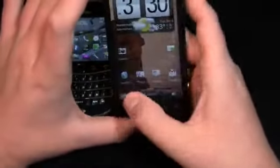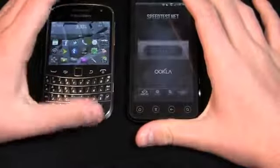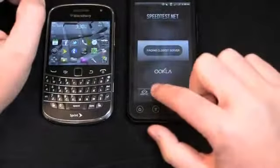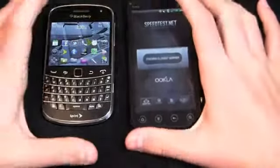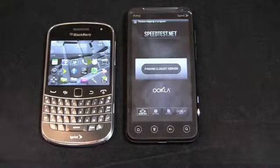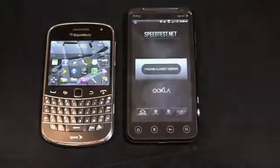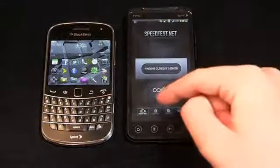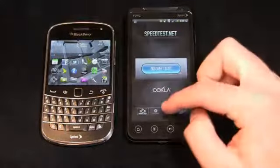Let's take a look at speed test here, and I don't have a speed test app pre-installed on the BlackBerry, so we'll take a look at speedtest.net over here just to get an idea of 3G speed. Now, I'm going to warn you, they're absolutely terrible. For whatever reason, Sprint's going through some severe network issues. Their 3G is terrible in the places I've tested it: New York, specifically Manhattan and Queens, and in Orlando a couple months back. I've been having some issues. They seem to be persisting, and it's just terribly slow speed.